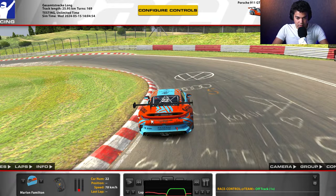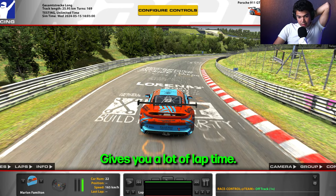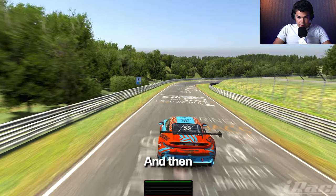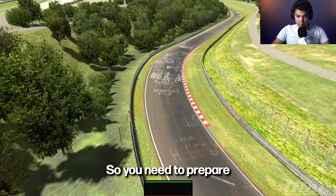Yeah, missed this curb. These curbs are extremely high. And then here, this is another very important one. Gives you a lot of lap time. This corner, the actual corner, you're going to look at this sign here, the 2 kilometer sign. And then we have this corner. This corner is not flat. So you need to prepare this corner.